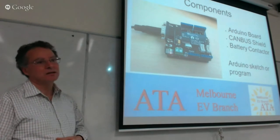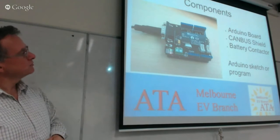Sorry, where do these bits go? In the vehicle? Yes, these bits go in the vehicle.